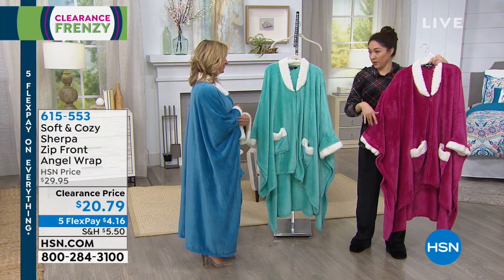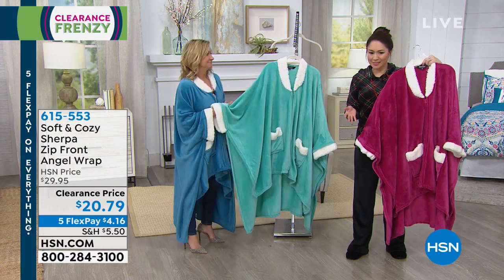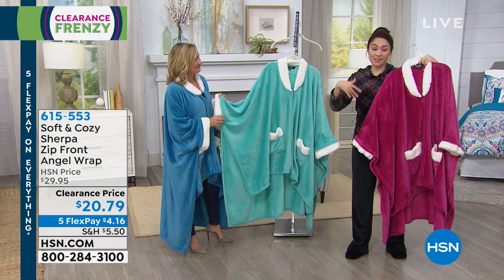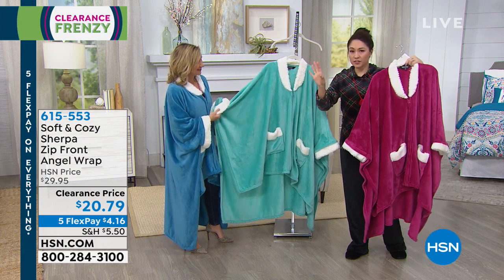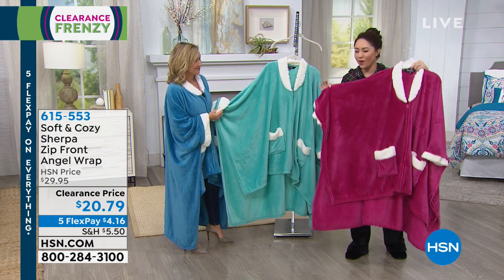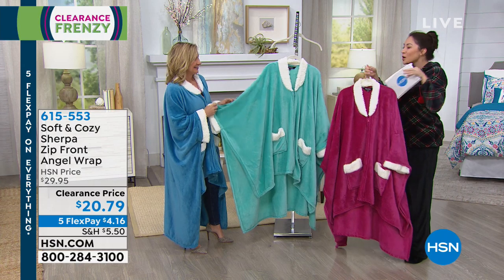And just think about it this way. If you did the Flex Pay on this, what does that come out to be? $4.16. Oh, wow. For 5 months, you pay $4.16 interest-free on whatever credit card or debit card you want to put it on. So for $4.16, that very first one, you can already be wearing this. You can already be feeling the warmth.